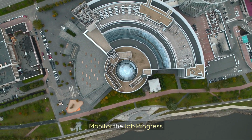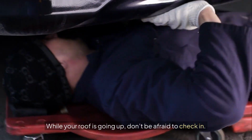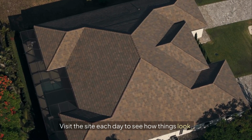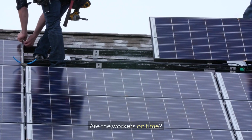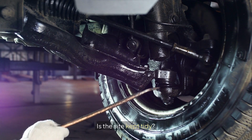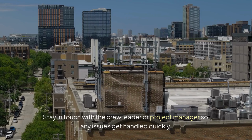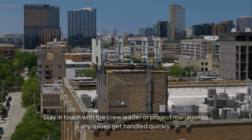Monitor the job progress. While your roof is going up, don't be afraid to check in. Visit the site each day to see how things look. Are the workers on time? Is the site kept tidy? Are the materials as promised? Stay in touch with the crew leader or project manager so any issues get handled quickly.